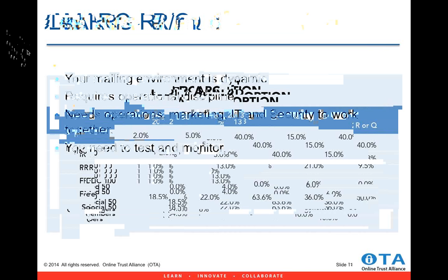And testing and monitoring, I think, goes along with the first couple points, where that's part of the operational discipline and monitoring your dynamic mailing environment.